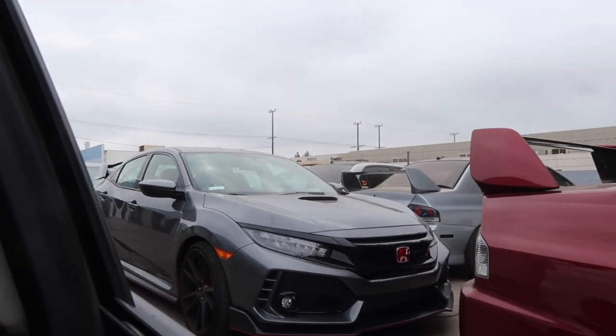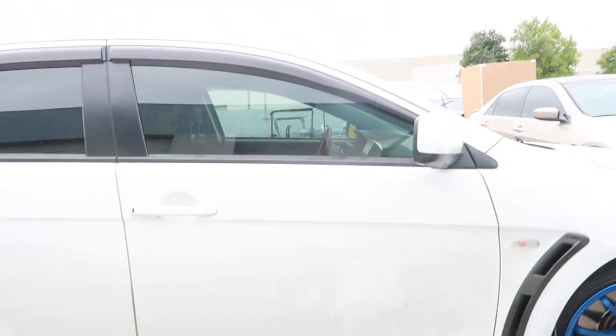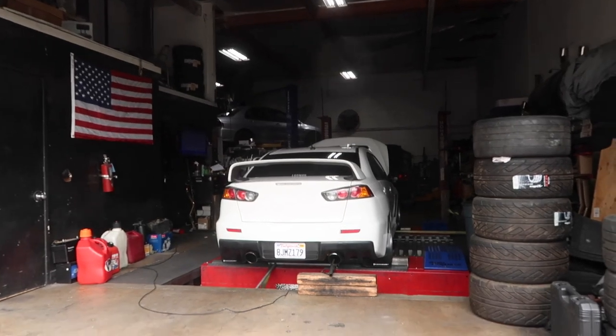KT motoring, surrounded by Evos. And as I say that, there's a Type R. But trust me, there's a lot of Evos here. How many white Evos are there? We're discreet today. Yes, we like popping shit.